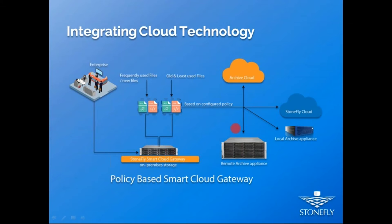The StoneFly Smart Cloud Gateway virtual appliance can be integrated in VMware or Hyper-V environments, and it comes with two licensing options. You can have a NAS license, or you can have an iSCSI SAN license. The appliance comes with iSCSI initiators. You can set up iSCSI targets and integrate them with your existing cloud gateway. What it does is integrate the iSCSI targets with the cloud of your choice or with the appliance of your choice, and it sits in the middle and facilitates data tiering or storage tiering based off of the age-based policy or the access-based policy.